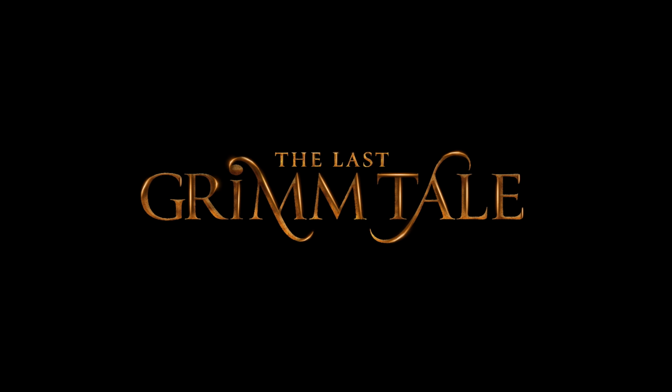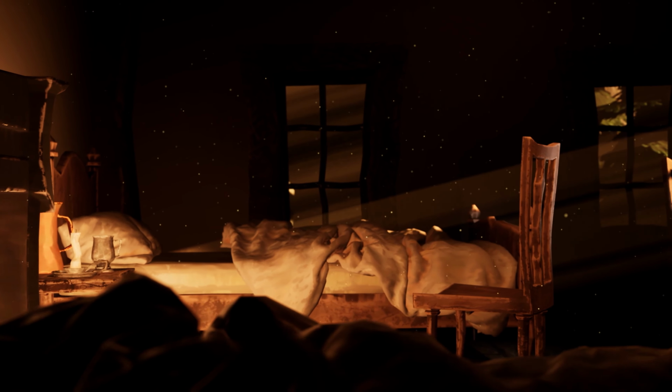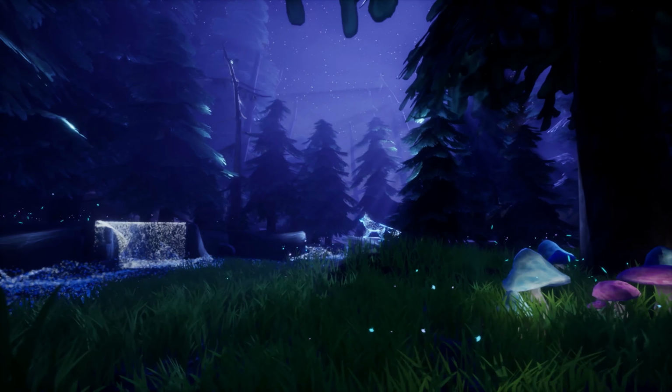So our project is called The Last Grimm Tale, and it is a VR interactive story about the Grimm brothers, who famously wrote a lot of fairy tales like Little Red Riding Hood and Rapunzel. We wanted to make the story about the brothers themselves, and it's all about journeying through the 5 stages of grief.